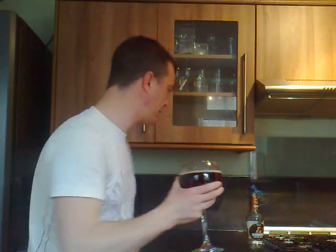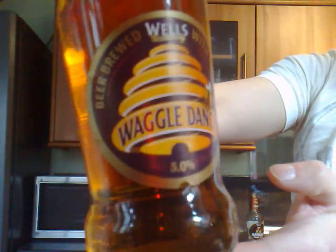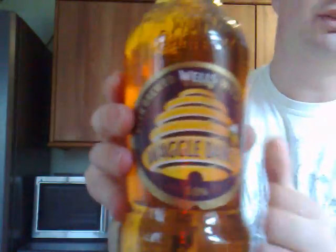Youngs have been making beer since, I did say earlier, since 1876. They do a range of beers including Wells Bombardier, which is great ale, really good ale. Waggle Dance, which I've got. Just to show you, that's the next one I think, the Wells Waggle Dance. Really looking forward to this one. It's got a hint of honey. You can see that there. I do like honey.